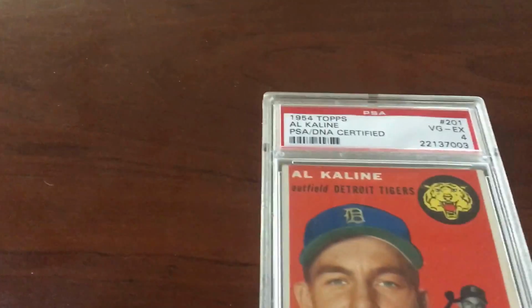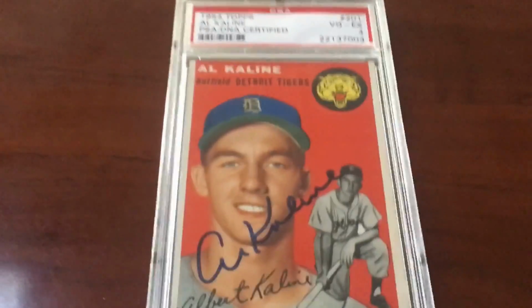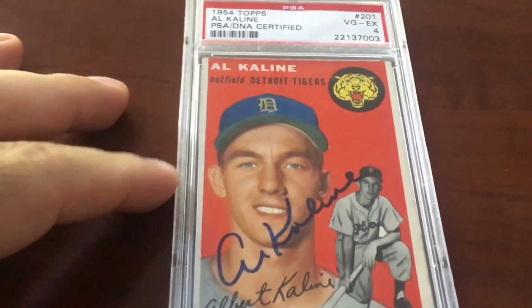All right, guys. So like I said, I want to show you guys some cool cards from my collection. Player collection time. I haven't shown a good player collection in a long while. I think my last one, who was it? I don't remember. You guys got to look in my video collection. But today we're going to be showing Mr. Albert William Kaline, Hall of Famer, Mr. Tiger.